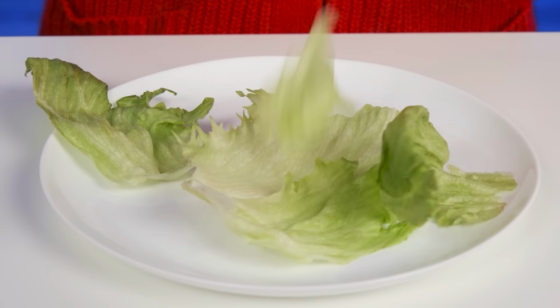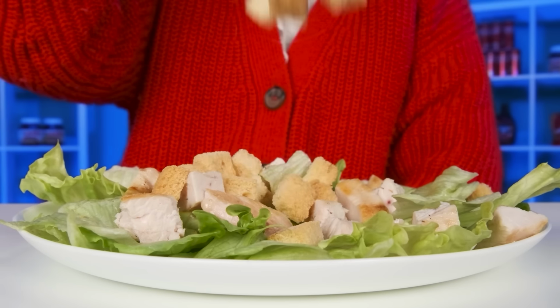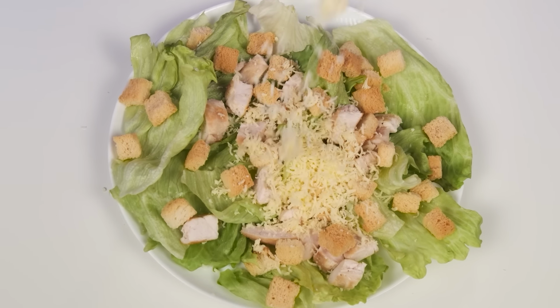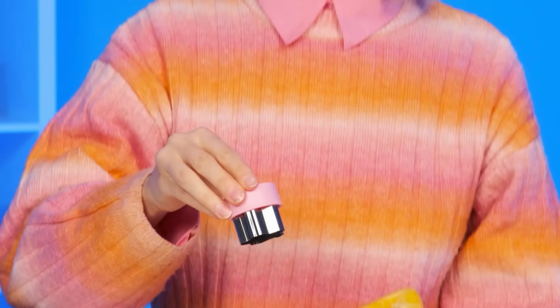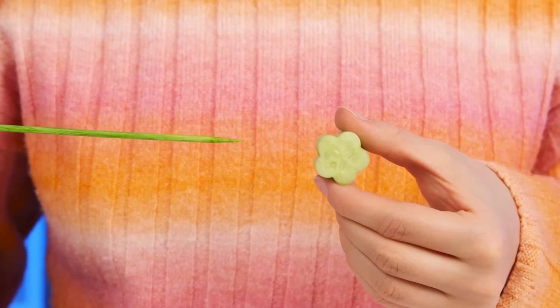I'll try. For Caesar, the main thing is not to spare cabbage. Some chicken. And of course, bread crackers, which are too tough for me. And some grated cheese on top. I know Margot adores it. I'll make a spring gift for Margot. It won't be Caesar, but I think she'll like my edible flowers on long stems.